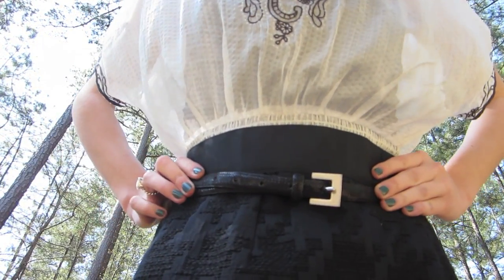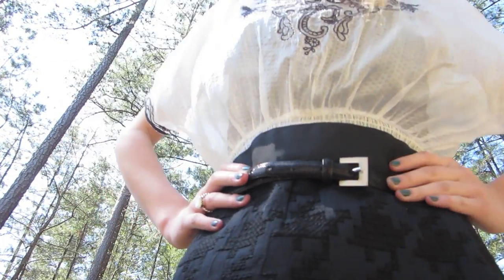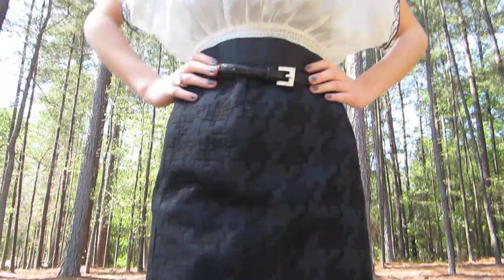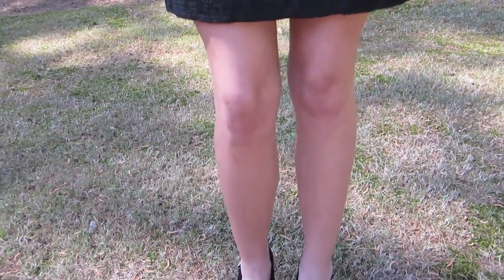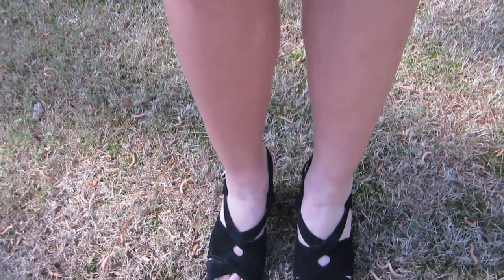To add structure to my flowy Forever 21 top, I've paired a pencil skirt from Loft and then a belt from TJ Maxx and some black suede wedges that are from the brand Gianni Bini.